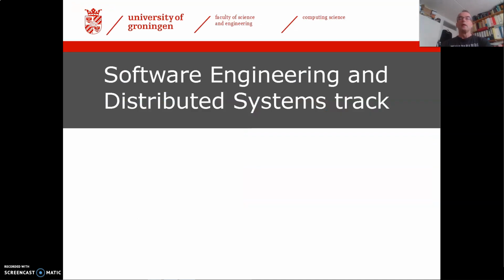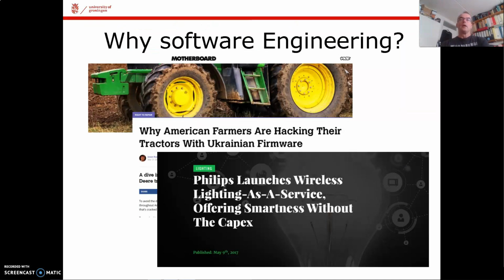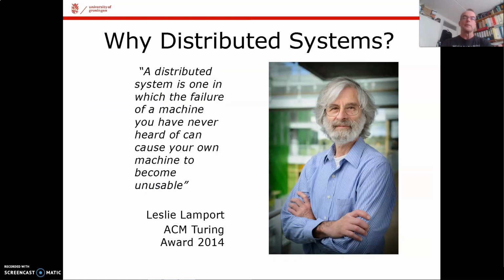The Software Engineering and Distributed Systems track is more oriented towards development of new code, and also more business oriented. Software engineering is nowadays found in everything: tractors, vacuum cleaners, you name it. There's all sorts of stuff that contains software, including even your light bulbs. Now, how do we keep this software up and running? How do you make large software projects sustainable? That's at the core of software engineering.